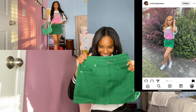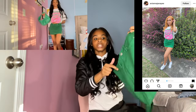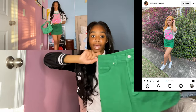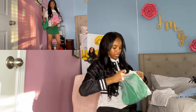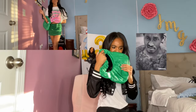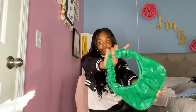Here goes a green skirt. Yes, it's not a lot of skirts. Deal with it. It's hot outside. This is a green skirt, and this is cute. I bought this to go with this shirt. I'm going to be trying that on. And yeah. It's done, but I bought this green purse to go with the green skirt. So this is the green purse.